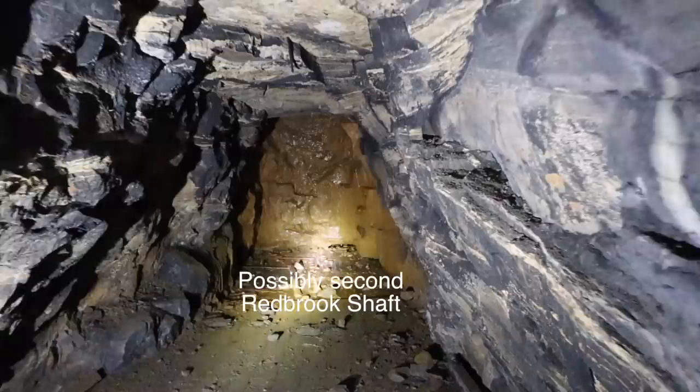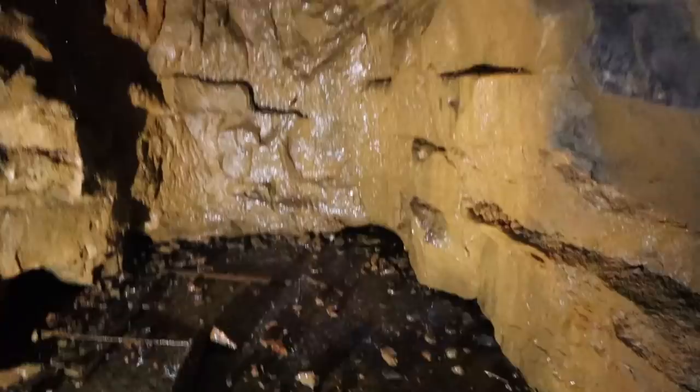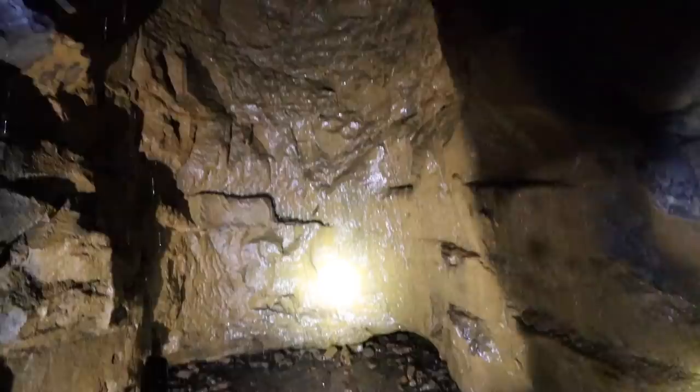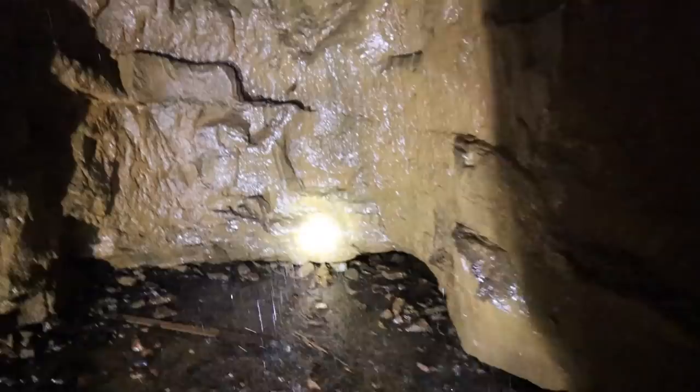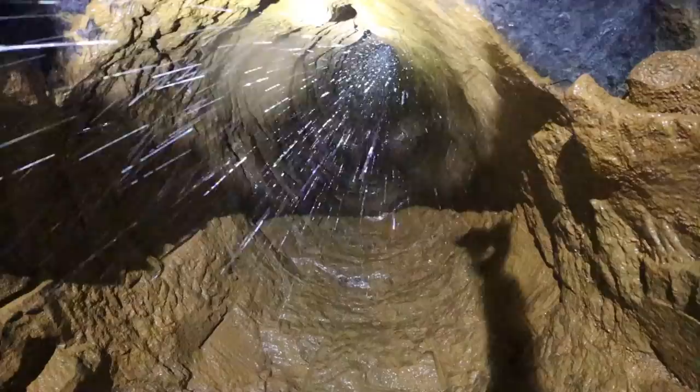It's walking over the canal tunnel. Oh my god. Right, we have to go and see that. Oh my god. Look at that. Red Rock number 2, I think. That is scary. Oh, I'm getting wet through.